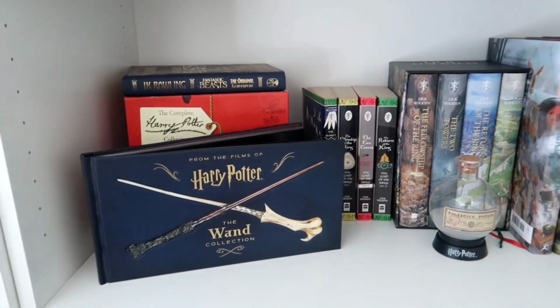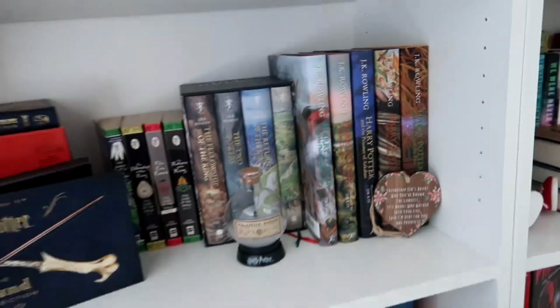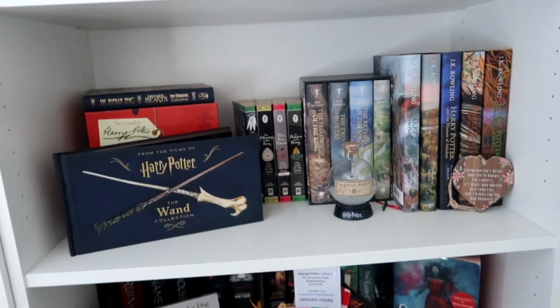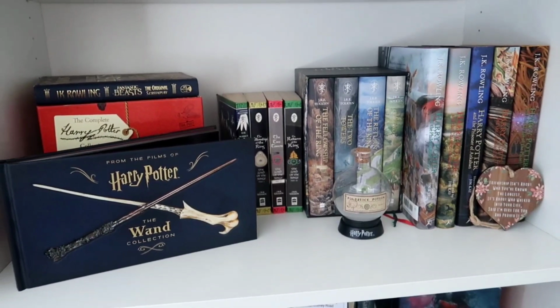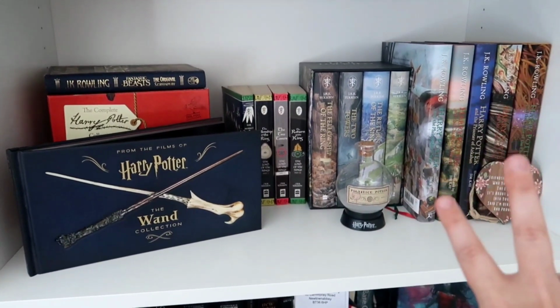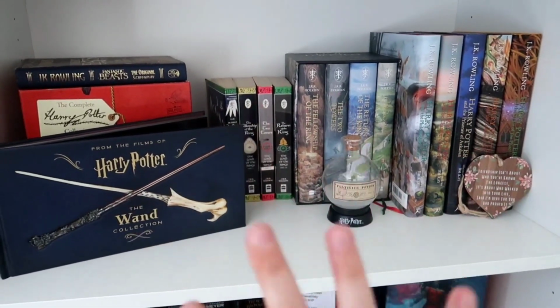And then any non-Harry Potter fans, please look away, because this, again, is one of my favourite shelves and my pride and joy. So if you're not in that group of people, then fast forward, or don't leave me a comment saying that I shouldn't have any of this on my shelves. They are my shelves. I will have what I want on them. It is what it is. Please don't come at me.